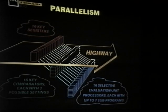The architecture was designed to be extensible, so in principle you could extend the number of comparison channels, not ad infinitum, but to a very large number if required.